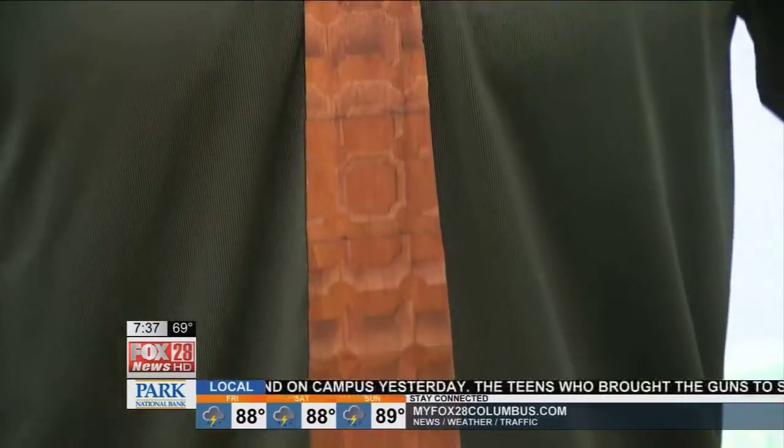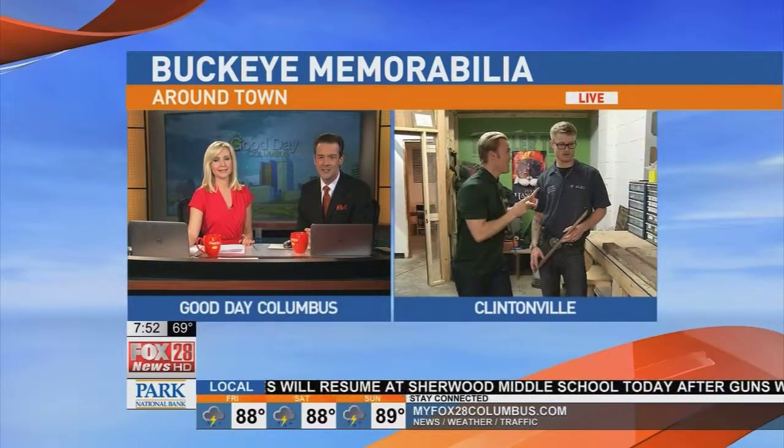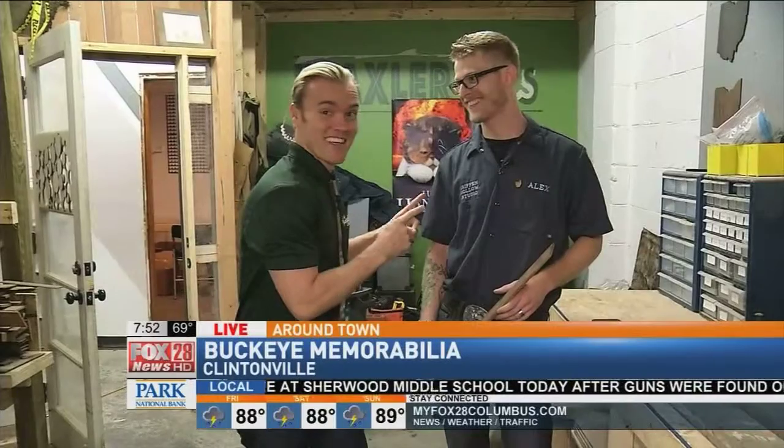Thanks, Cam. Around town this morning, we are checking out a store made for Buckeye fans, like Cameron Fontana, who's live in Clintonville with more on this, sporting that sweet wooden tie. Hey, Cam. You ready? I'm so ready. Hey, speaking of Buckeye fans, we're with Alex at GriffenHollow Studio.